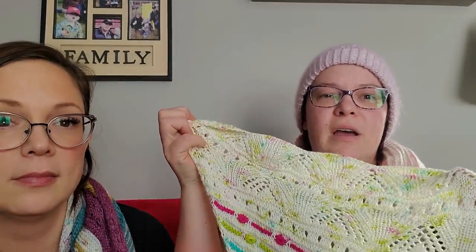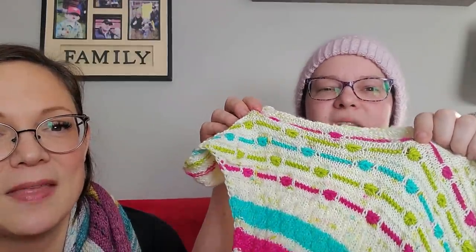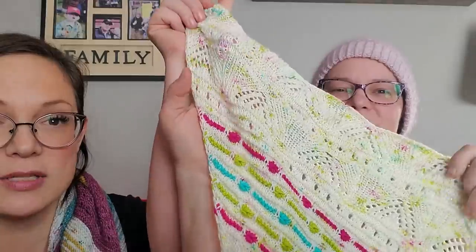So where do we want to go? This one? Okay. So here is the original design, and this is done out of the Creative Knitter. There it is. There's the Katie. And you guys have all seen the diagonals. So see how it's got the two repeats?